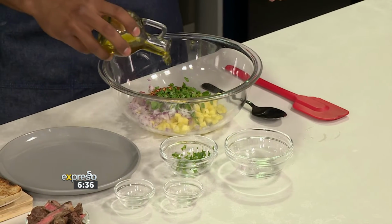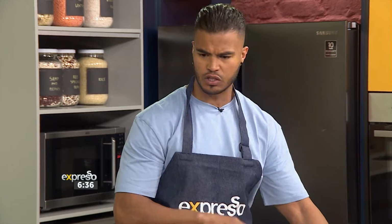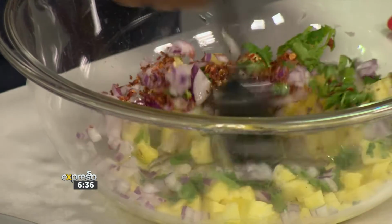All right, so is this kind of like the salsa? Is there nothing else happening after this other than it going on top? Pretty much, keep it nice and fresh. That's pretty much it. Yum.